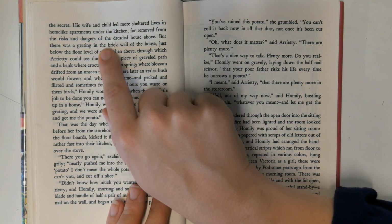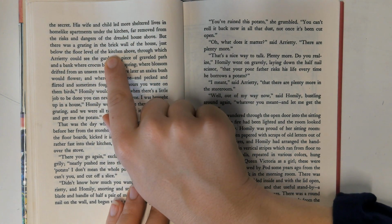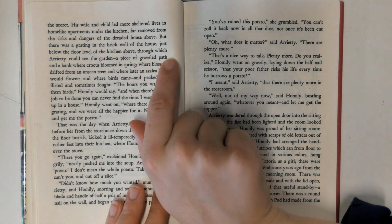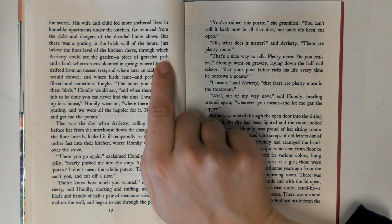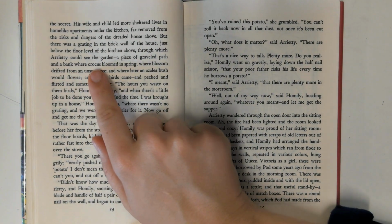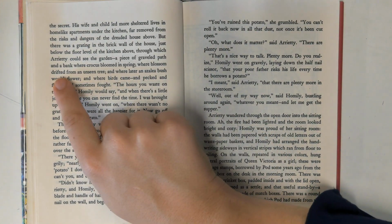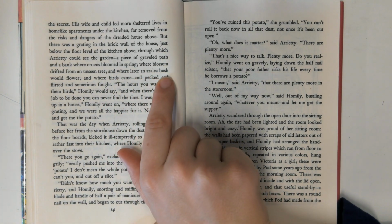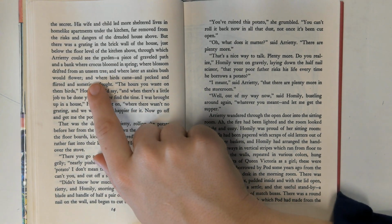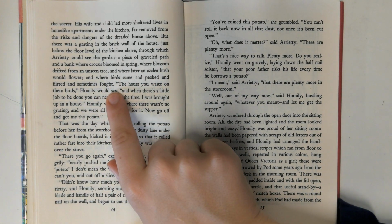But there was a grating in the brick wall of the house, just below the floor level of the kitchen above, through which Arrietty could see the garden, a piece of gravelled path, and a bank where crocus bloomed in spring, where blossom drifted from an unseen tree, and where later an azalea bush would flower, and where birds came and pecked and flirted and sometimes fought.